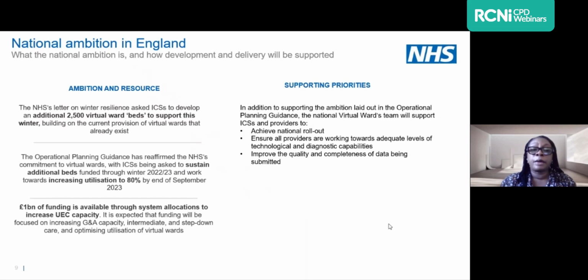£1 million of funding has been made available through system allocations to increase the urgent and emergency care capacity, and this is being worked through the systems. We are very much aware of the challenges for recruiting, but I'll talk a little bit about that in the next few slides. So can I have the next slide, please?